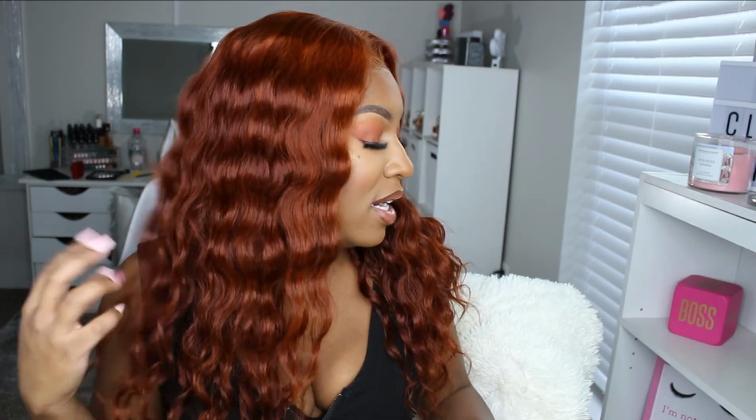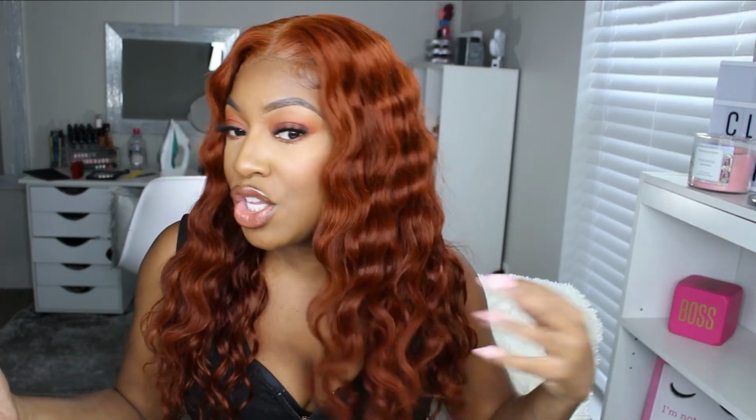I only added the crimping iron to like the front part, like the top of the hair. I left the bottom pretty much in its natural state, so this is the waves that you'll get after you wash the unit. Girl, Afsisterwig, this is bomb. This is so beautiful. And I love that it just looks really good on my skin tone.